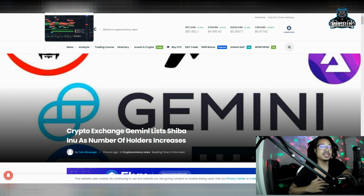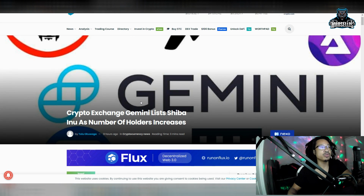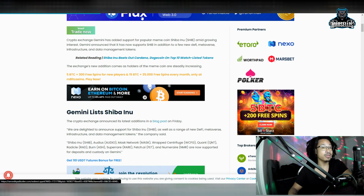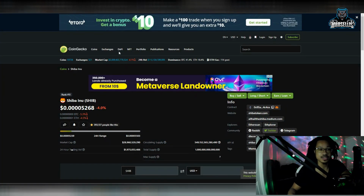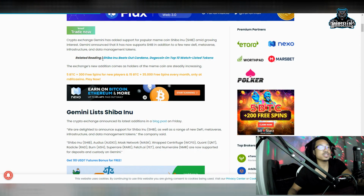The big listing that is out now is Gemini. Crypto exchange Gemini lists Shiba Inu as number of holders increases. So now we are on Gemini. Gemini is actually a pretty big exchange, so this is actually pretty big. And I don't know why SHIB's price isn't going crazy after getting listed on Gemini, but it's still pretty good for Shiba Inu. It's still pretty good for the Shibarmy.